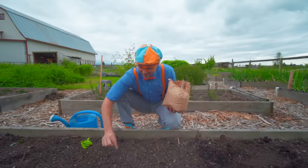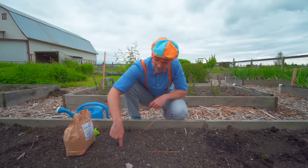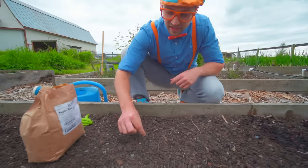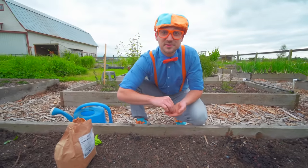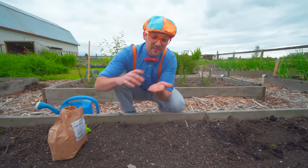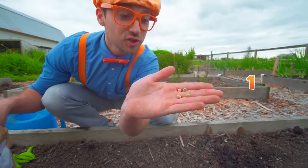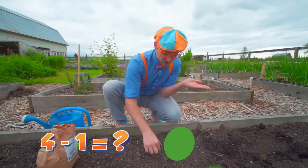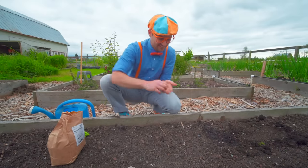All right, but for snap peas, all you have to do is put one of these plants in a box right on top of the soil and push it down to right about there. Perfect. And then you take another one and push it down. Let's do a few more together. Great. This is really fun. Look at them. See? Let's count them. One, two, three, four. All right, four minus one is three.